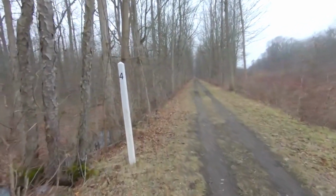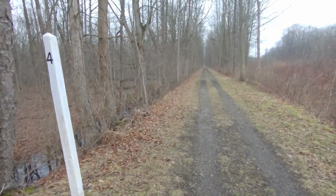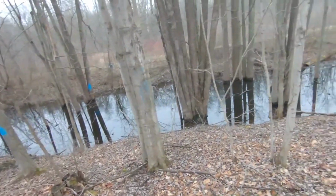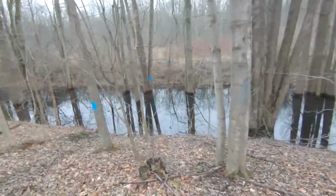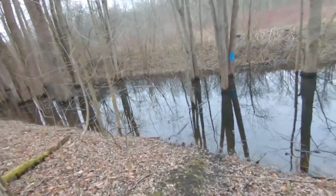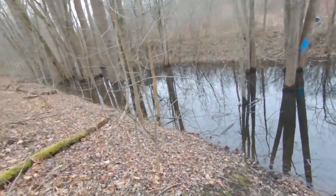On the walking trail here, this is a new wooden post. This is mile 4 out of Rochester. Looking down at the canal prism, it's really filled with water along here. Without the trees, this would look very much like the original canal, with its fill of water. Although this is probably about 3 feet deep, they say it was normally used at 4 feet.